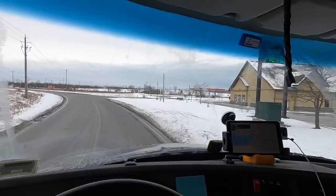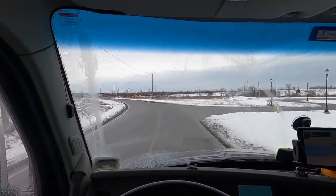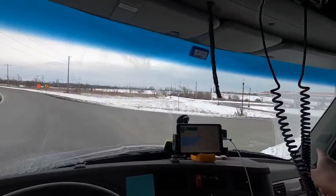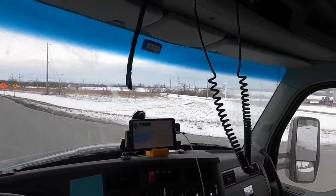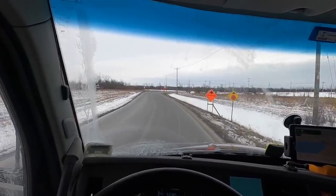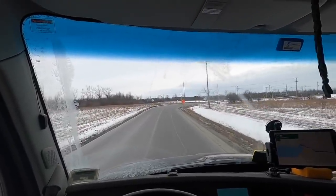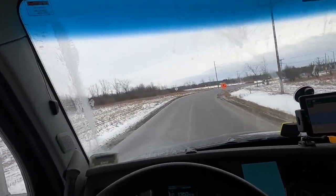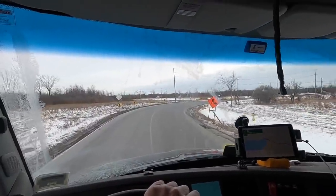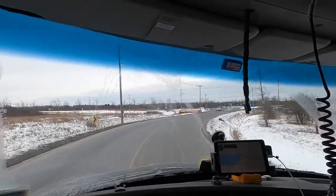$1.21 Canadian. $1.21. Over there it's $1.19, actually $1.19.9, so pretty much $1.20. So that's pretty expensive. Keeps going up for some reason.